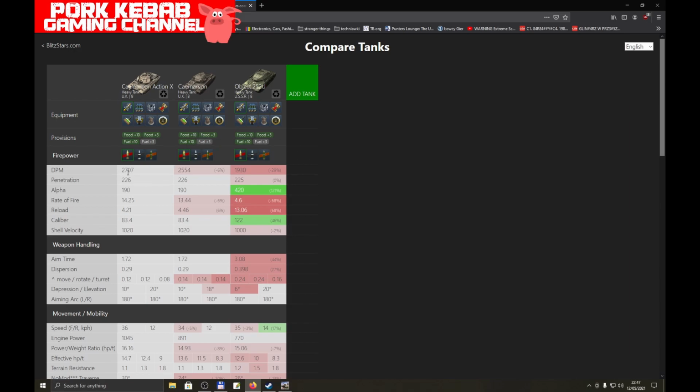Insane DPM: 2707, when even normal Caernarvon has only 2554, which is about 200 points more than regular Caernarvon, so it's a solid boost, and 1930 in Object 252U. Plus penetration 226. All the tanks have similar penetration. Alpha damage 190 on both Caernarvons. Of course, we don't look at Object because Object has a massive gun and completely different parameters.